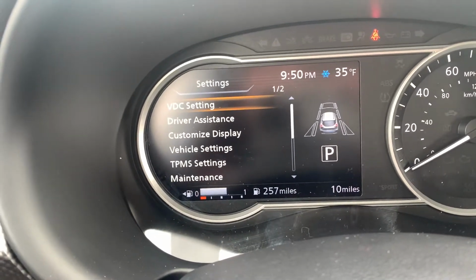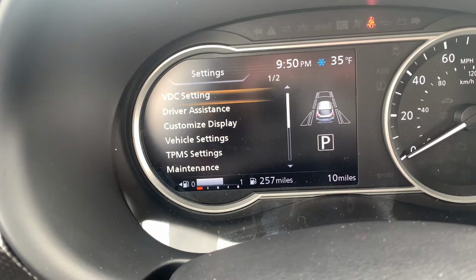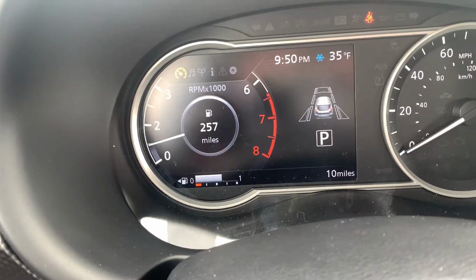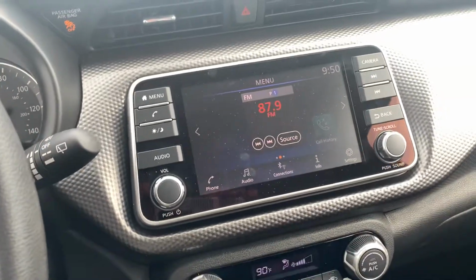But then over here you have all your settings for your different stuff, your menus, VDC, all that kind of good things over here, and right back to your tachometer there. Now moving over a little bit, I'll just show you the radio system on this.